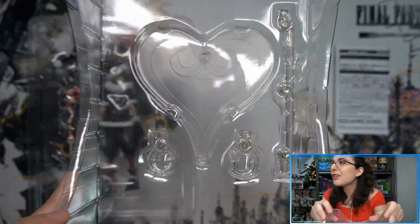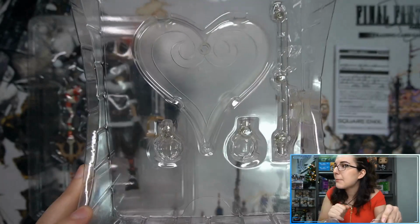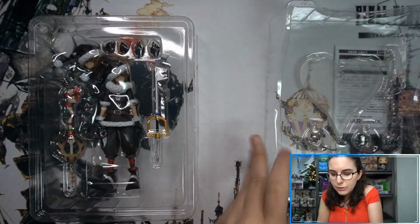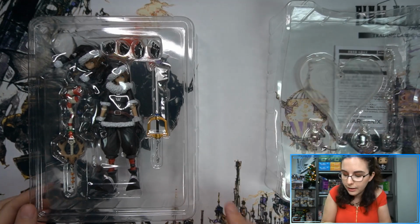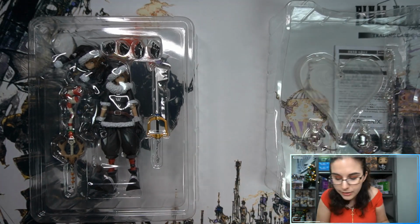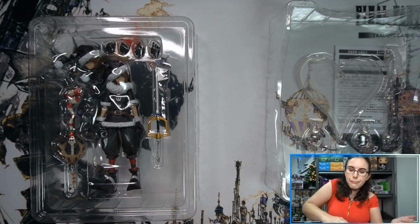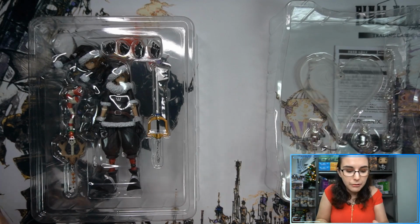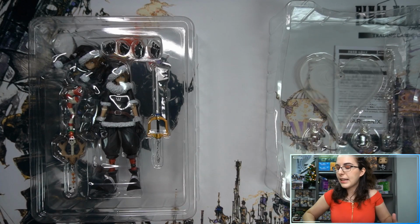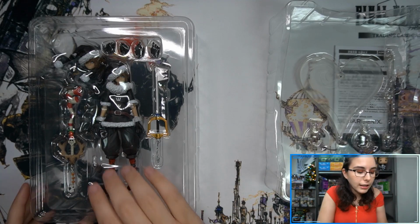Here is the base, though, that is cool. It's like the heart from the Kingdom Hearts logo. It does have the stand and the clamps to be able to hold Sora up by the waist, so that is cool. I did see the stand in the background, didn't see the different clamps, and that is cool that there are 2 different clamps. Looks like a wider one and then a skinnier one. I guess if you have him posed like this, like holding the Keyblade jumping or something, you might want the skinnier one, where if he's just standing, you could have his legs wider out and put the wider one, or maybe if you break a clamp, you have an extra clamp.